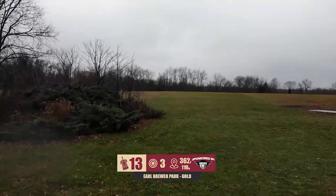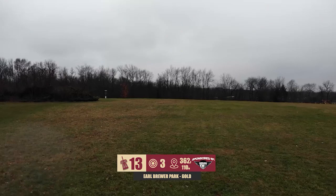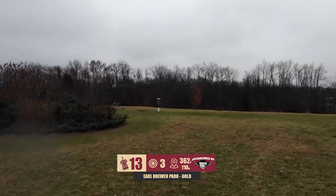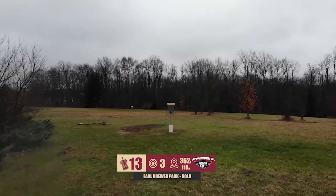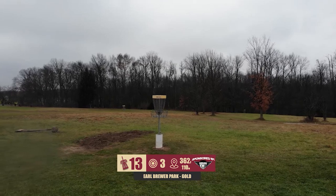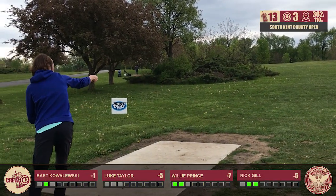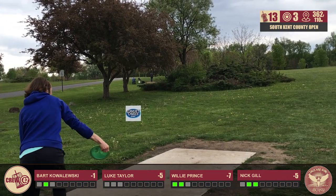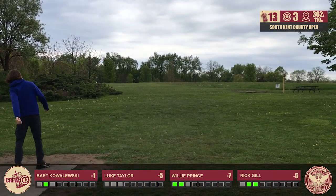Hole 13, 362 feet. This bush here is OB. And you're going to want to throw a big hyzer out right and just come in towards this elevated basket. It's definitely a trickier hole. Plays about 380 to 400. And the bush right there, also OB. So it's lurking, and it's easy to find if you hyzer out, right? All it takes is a big uphill hyzer and a little bit of sawed off, and you are in the bush. Everyone on our card was about 40 to 30 feet to the right.